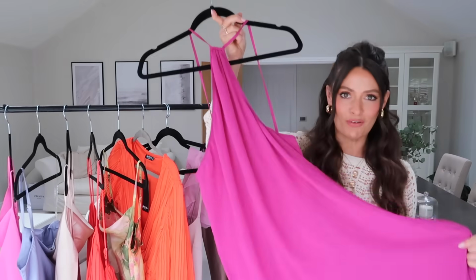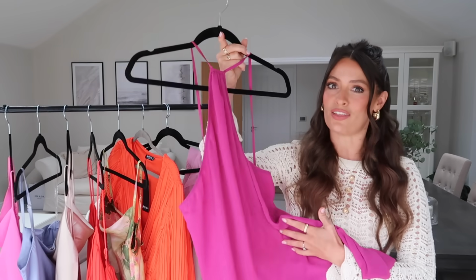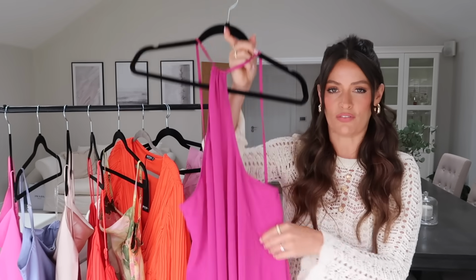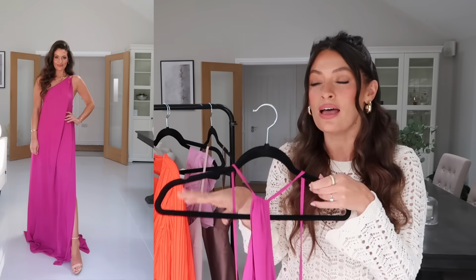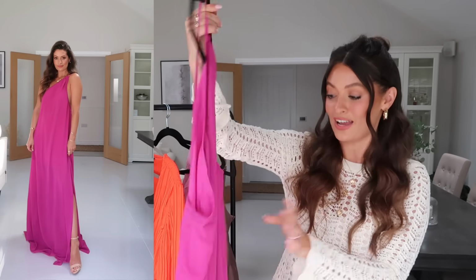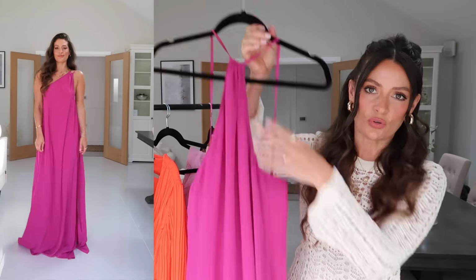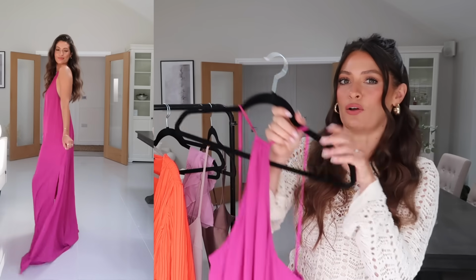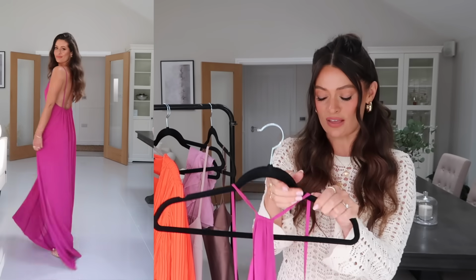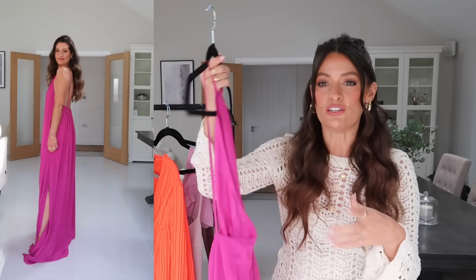Okay, next up is a bit of a wild card, and definitely not a colour that I would usually go for myself, but I thought the style of this was lovely. It's something a little bit different to the others and a very comfortable, flowy option for occasion wear. So it's one shoulder. I know you can't tell from the way it's hanging on the hanger, but from the cutaway you'll be able to see. It's a one-shouldered maxi dress, and it's a very floaty, drapey fabric.